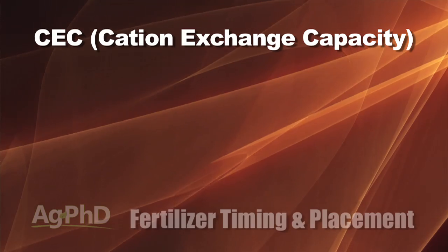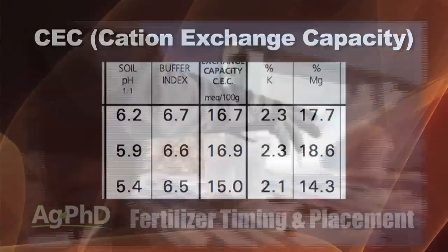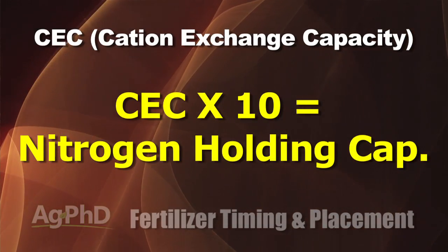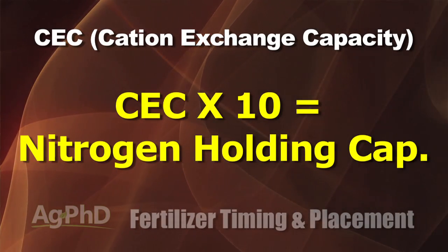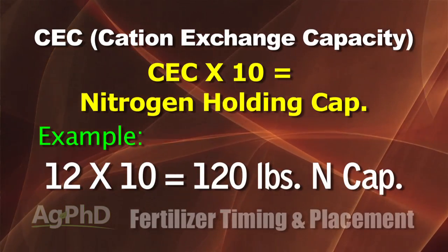Let's talk cation exchange capacity. That's what it all comes down to. So here's what we want you to do. Test your soil. See what your cation exchange capacity is. Multiply that CEC number times 10. That'll tell you roughly how much nitrogen your soil can hold at any one time. So if your CEC is 12, multiply times 10, that's 120, that's it. So if your soil already has 30 pounds out there, you can only put 90 pounds on.